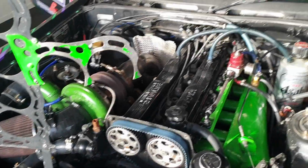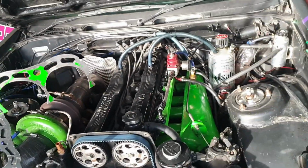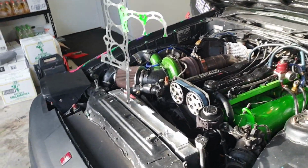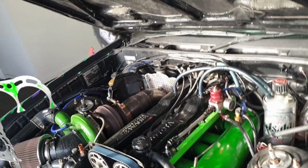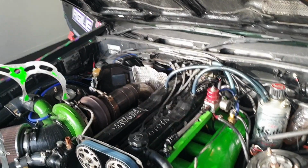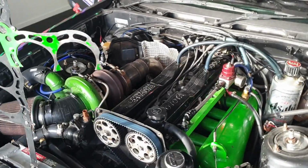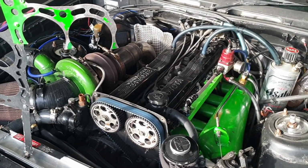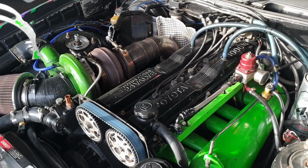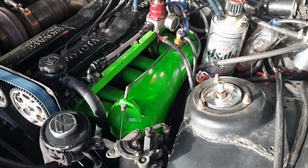So on to the engine side of things. 7M-GTE, it's got Eagle rods, JE pistons, ARP head studs, rod bolts, main studs, flywheel bolts. Actually, I'll get to the flywheel later on. Head-wise, it is a factory, unported head. It's got Comp Cams valve springs, Toda cams, 264/272 split, Titan cam gears, KS Racing intake manifold.